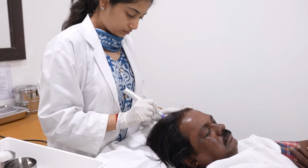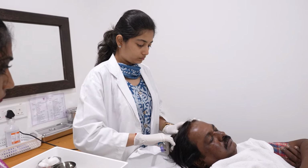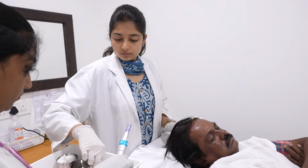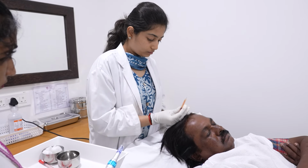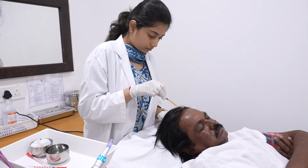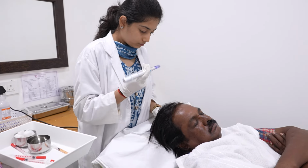In medical science it is called liquid gold these days because it is used for a multitude of purposes, including hair and skin rejuvenation, joint arthritis, even in the eye, and wound healing. Wherever there is trauma, platelet-rich plasma is used to speed up the process of wound healing. The same principle applies to the hair also.